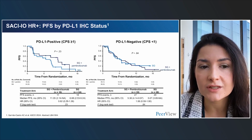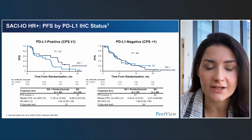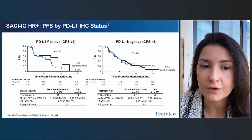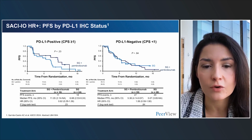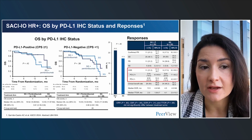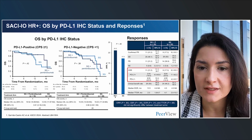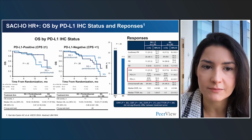However, there was an interesting signal favoring the combination of SG plus pembrolizumab versus SG alone in the about 40% of patients who had PD-L1 positive tumors, again suggesting that perhaps there could be a role for topo-1 inhibitor-based ADC combinations with IO in more immune cold settings. There was also a trend favoring overall survival for the combination in patients with PD-L1 positive tumors, though the data were immature at this time point, and the overall response rate was similar between both treatment arms.